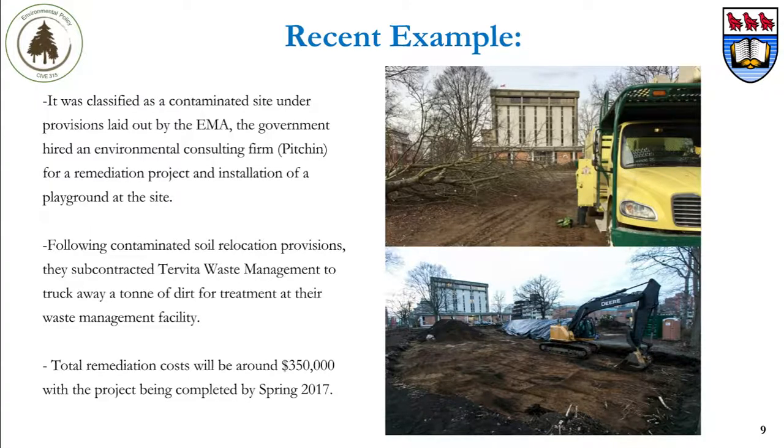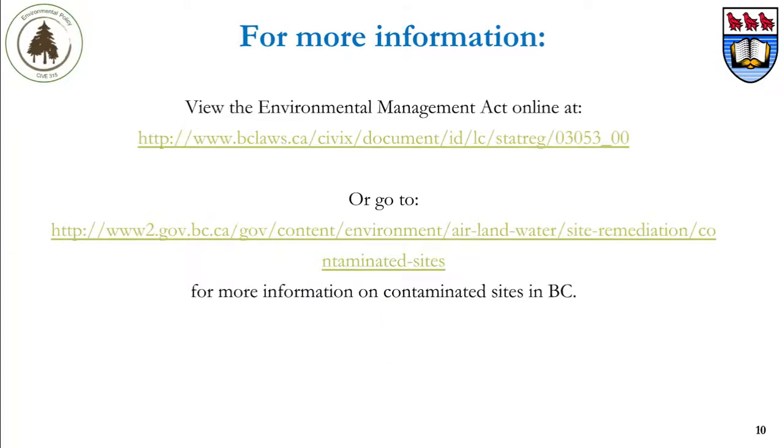and the government hired an environmental consulting firm for a remediation project, and their plan is to install a playground at the site. So following contaminated soil relocation provisions, they subcontracted a waste management company to truck away a ton of dirt from the site for treatment at their own waste management facility. And total remediation cost will be around $350,000 for the site, with the project being completed by spring of 2017.